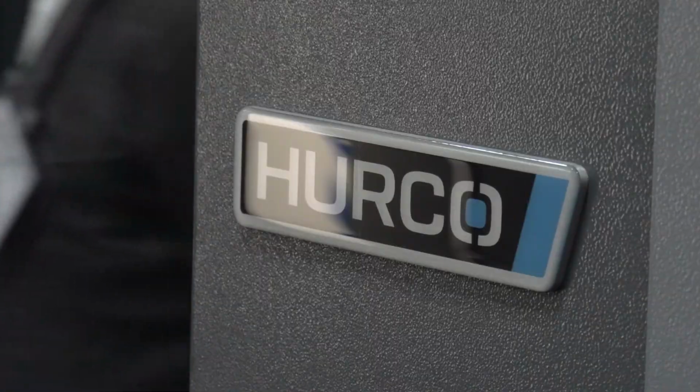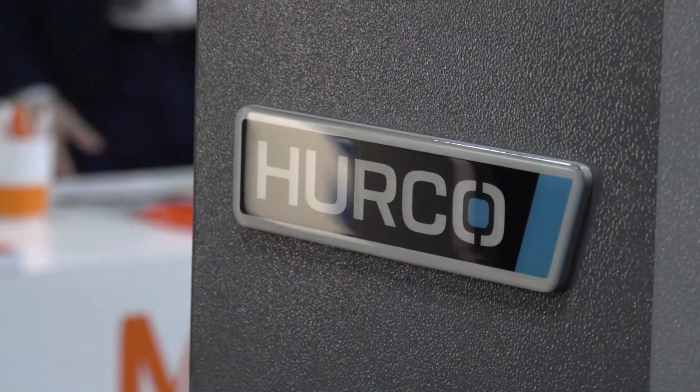Now, you've been running special promotions this week. Can you tell me about those promotions and any future promotions that you've got in store? Well, for Southern Manufacturing, we've been selling these two machines at ex-demo prices. We're now getting ready for MACH. We're going to have about 11 machines there, and I'm sure there will be promotions around them.